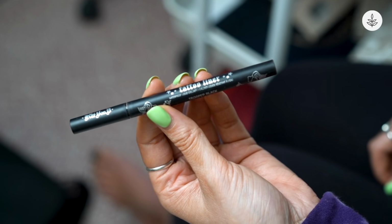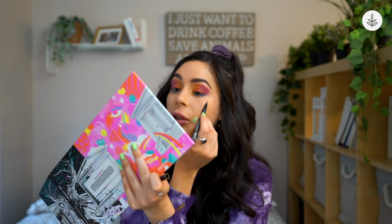Okay, we're gonna go in with this Kat Von D Tattoo Liner in Trooper Black. This is an OG when it comes to liner. I think it's one of the best in the world. I'm not kidding, I think it was actually voted one of the best liners in the world. You always want to do a nice winged liner for full glam looks.